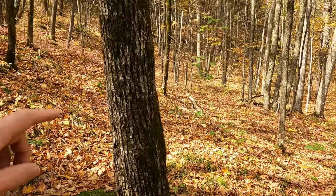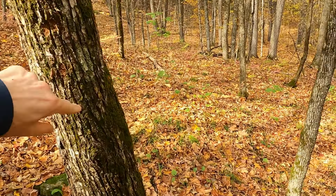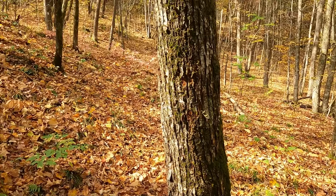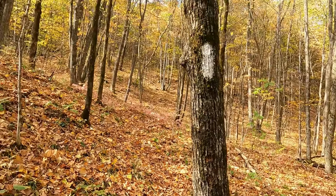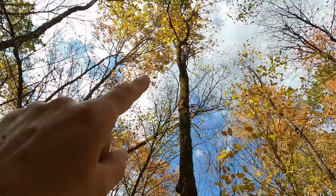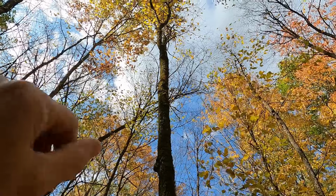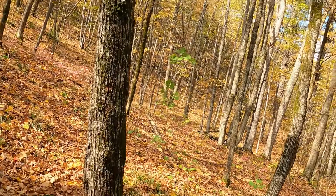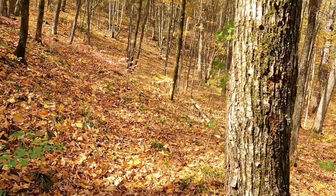For those of you that don't know, this kind of tree with the vertical bark grooves is ironwood. I'm sure it has other names, but if you look up, you'll see it has oblong leaves, alternate, so the branching is alternate. Doesn't mean the branches are opposite each other. One's up, one's down.